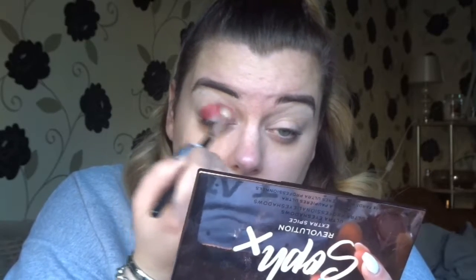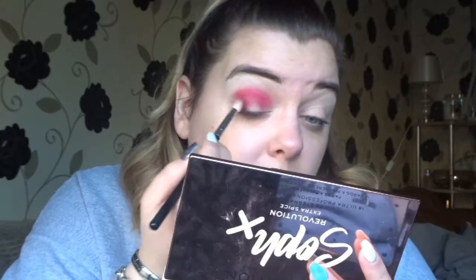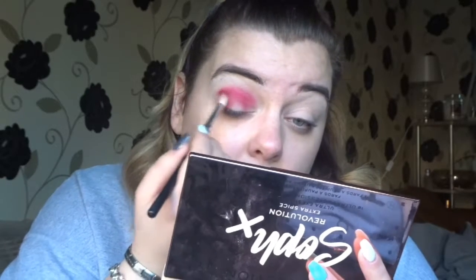And the reason I'm doing it this way instead of putting my transition colour first is because I want it to be really smoked out. I don't want too much dark colour coming above my crease line. So if I can place this down and then go in with the Backtalk shade from the Urban Decay palette, it really helps keep this in that kind of shape and then just blow it out with the lighter colour.